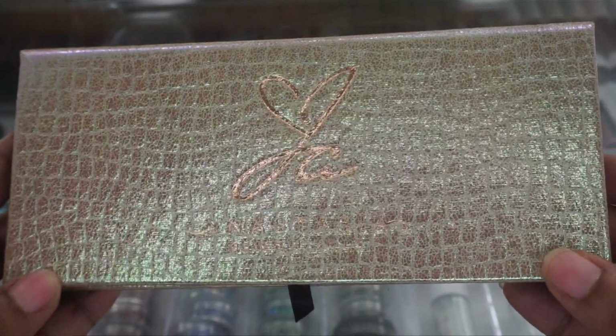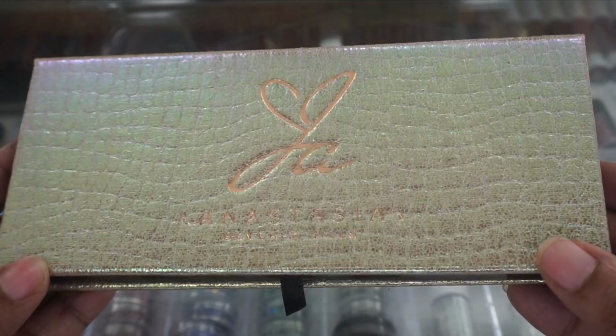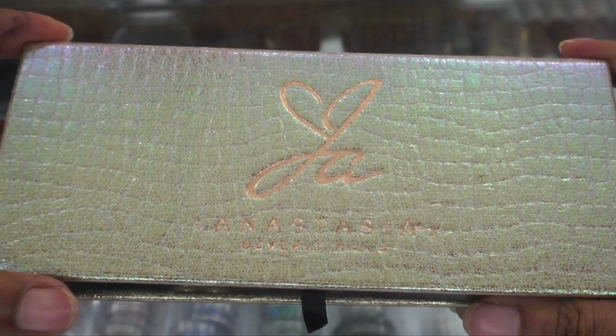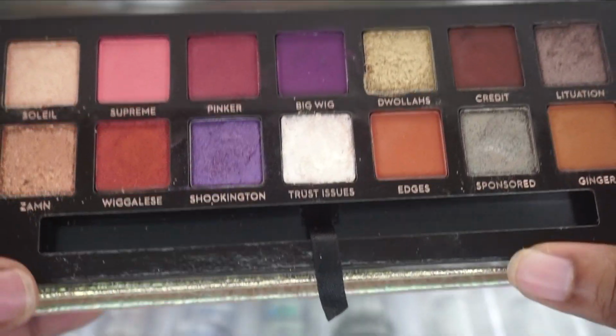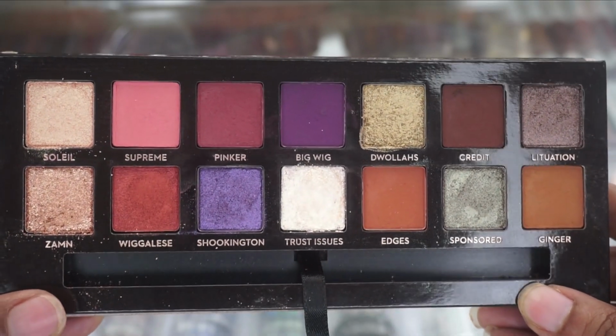The next one is the ABH and Jackie Aina palette. This one again, I don't know, I think ABH really stepped up their eyeshadow quality with this palette. The only other palette I could think of where the quality of the eyeshadow formula is unmatched is the Makeup by Mario palette, which of course unfortunately has been discontinued.